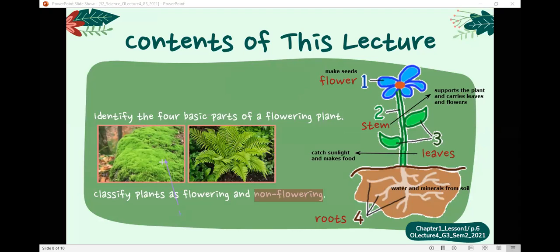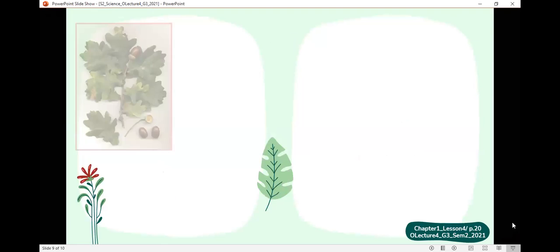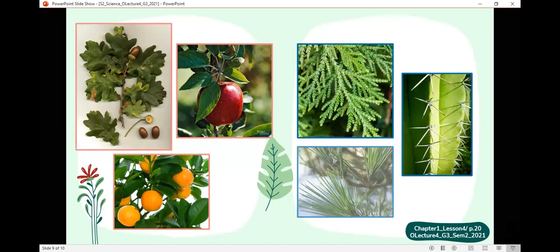These are mosses. Mosses are non-flowering plants. And the ferns are non-flowering plants. We're almost done. We need to talk about types of leaves. So all plants have leaves. Most leaves are green and they grow on stems of the plant.